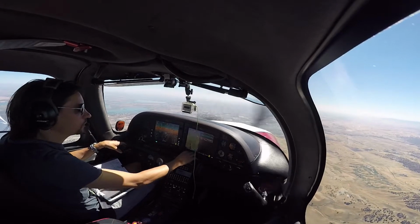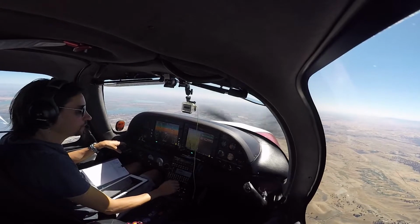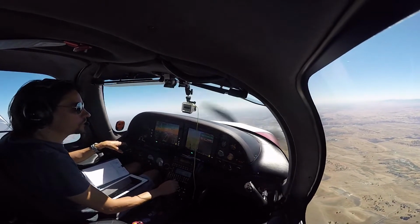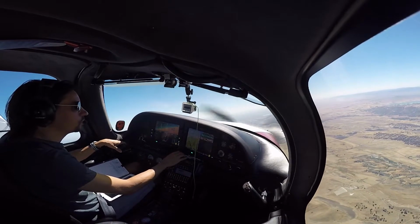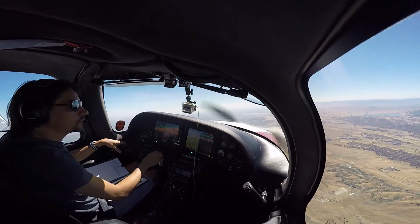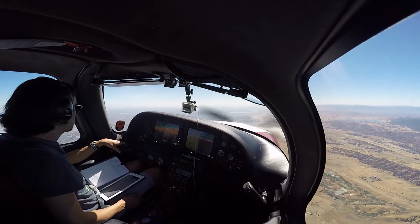Southwest 47, contact Oakland Tower 127.2. There's a 46 Golf, contact approach 120.9. 120.9, 46 Golf, see you. Contact San Carlos Tower, thanks for your help. Okay, 1 Foxtrot Tango, turn right heading 270, maintain 3,400. Right, 270, down 3,400, 1 Foxtrot Tango.